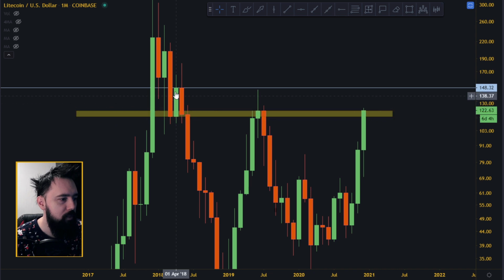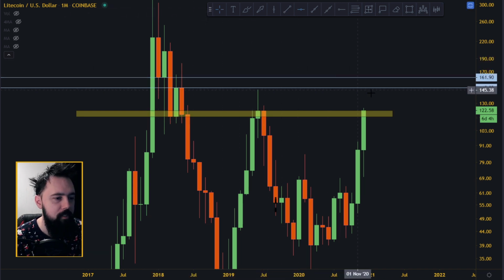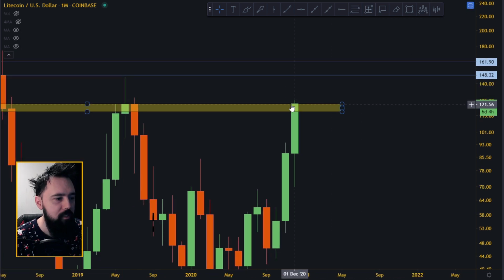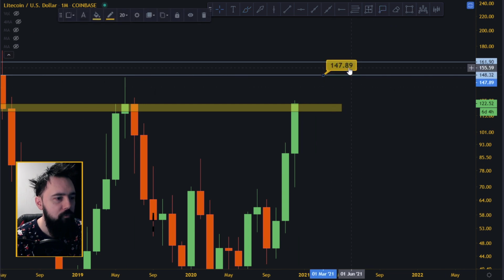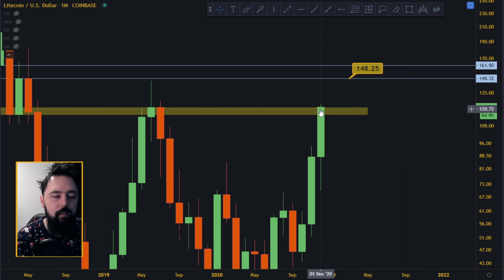Because when the price started going up, it hit 148 and created resistance there, and after that it's this target over here that was support, and now it's resistance. But basically what you want to see after the first target is it going all the way up to 147, 148. So 148 is our next target if Litecoin is able to close on the daily. But it has to close on the daily.